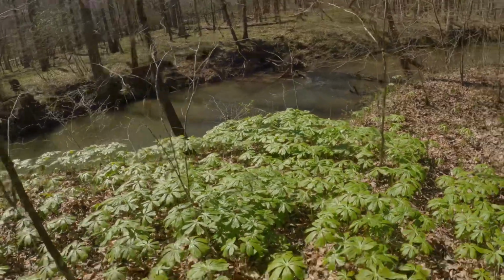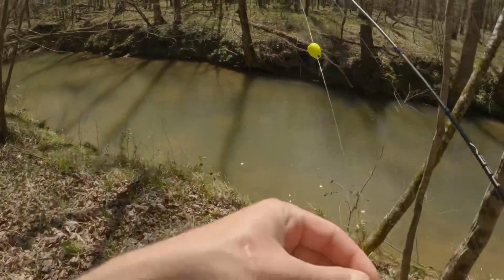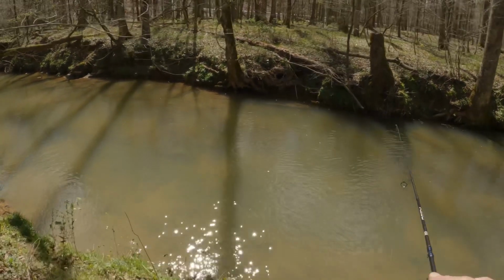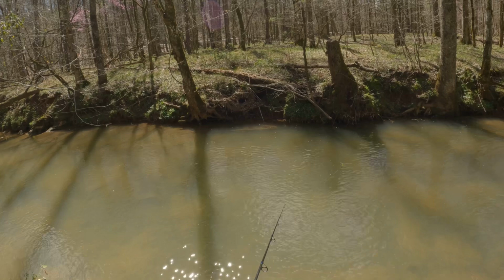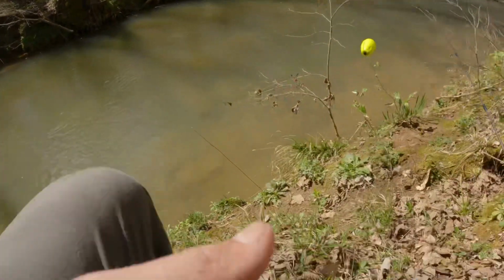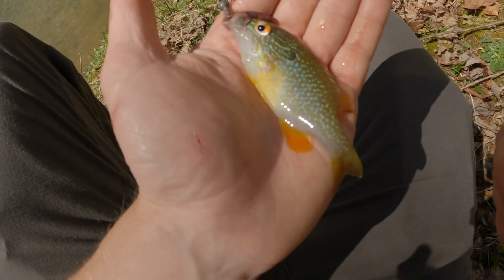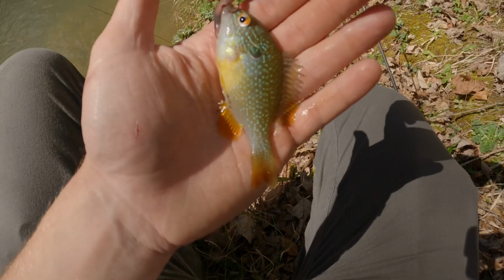Let's see if I can't catch a fish out of this little hole. Hey, it's a real itty bitty one, but this is a longear sunfish, and he doesn't really have the spots to him, but hopefully I can get on some bigger ones and you can really see him on the camera. But they are one of my favorite fish to target.